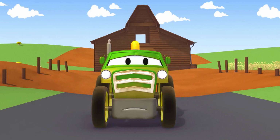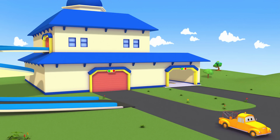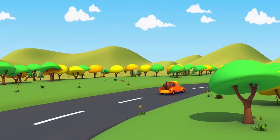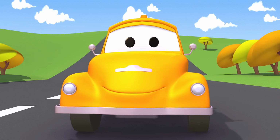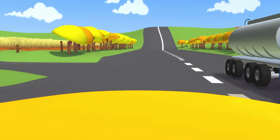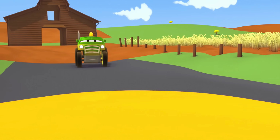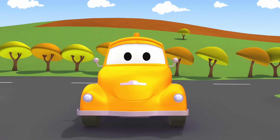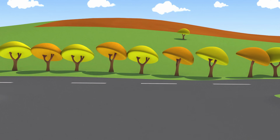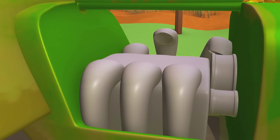Ben, don't worry. Tom is on his way. He will fix you up in no time. Yes, Tom. Just keep going. Tom, can you find Ben? Look, there he is. Let's hurry. Hi, Ben. How are you? What's wrong? Ben says his engine is broken. And indeed it is.